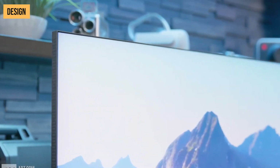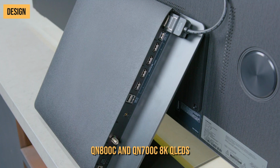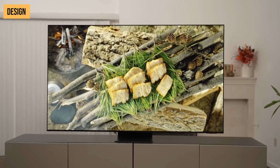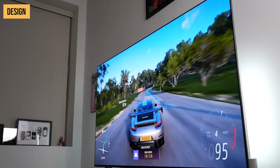This year's One Connect, which is exclusive to the S95C QD OLED and the QN900C, QN800C, and QN700C 8K OLEDs, is very similar to last year's. For instance, it's much wider but slimmer than the brick design of old, and attachable to the rear of the stand for those who are happy with a more typical arrangement.